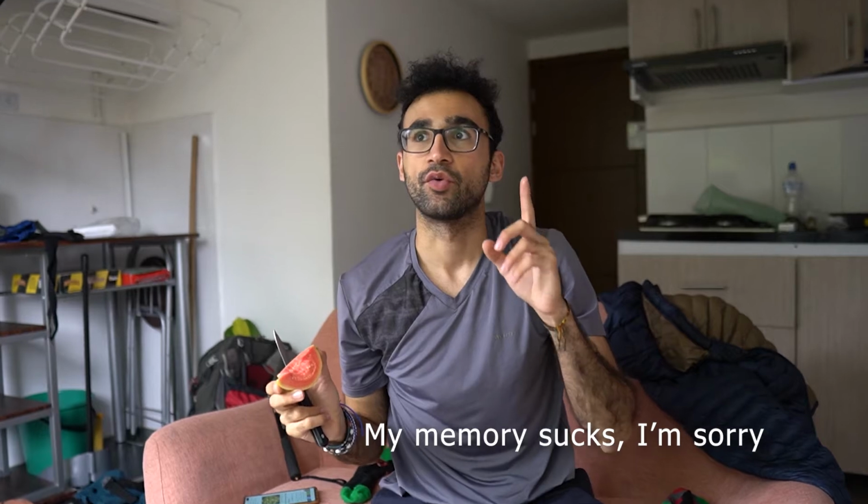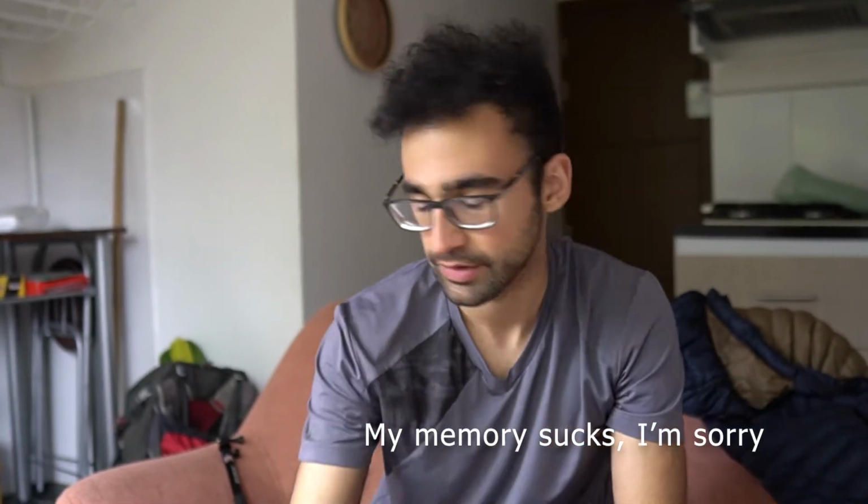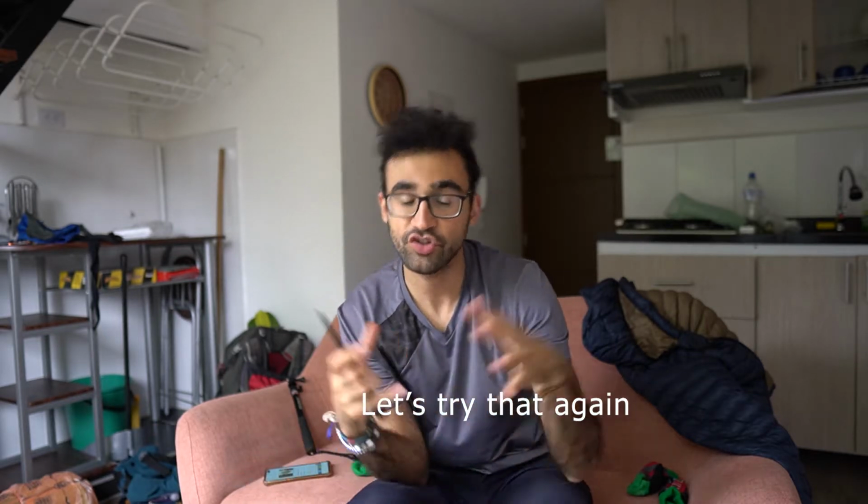Definitely not my favorite. Has a nice texture to it, but yeah, it's a little too bland for my taste. So I'm gonna leave this one. But yeah, that's guayaba. Not to be confused with guanabana, which is much bigger, and it's called soursop, but it kind of looks like jackfruit. It has a different taste though.